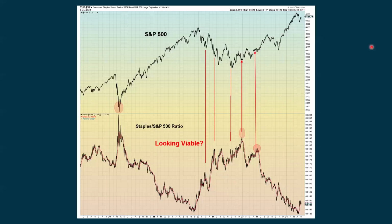And then we look at staples, the S&P 500. When this is going down, that means staples are underperforming, and that tends to give a lot of support to the S&P. We really spiked up, and we're not starting to come down with any conviction, even though we are falling a bit. We want to see this go back to declining to be more positive.